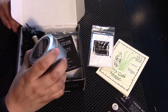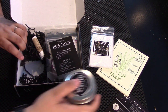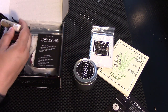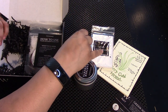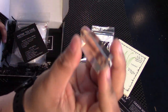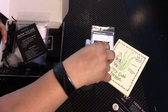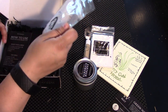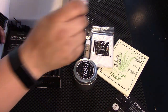Earth Elements Working Candle. It smells good. It doesn't smell like herby. It smells like musky almost. I'll have to read what it says. We've got some Demeter Calendula Honey and Sweet Orange Lip Balm. So cool. You've got a little pretty here. Green Witch Hibiscus and Rose Ritual Moon Bath. Love it. Absolutely love it.